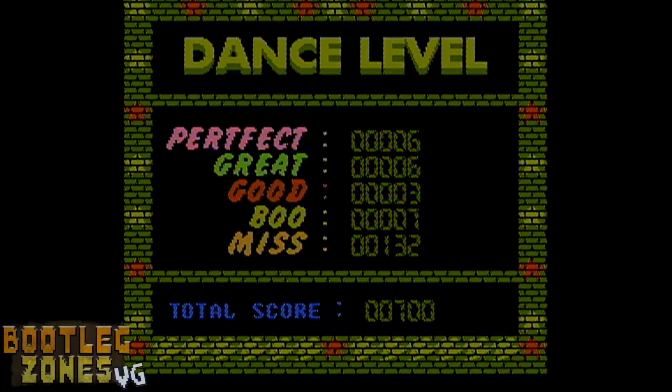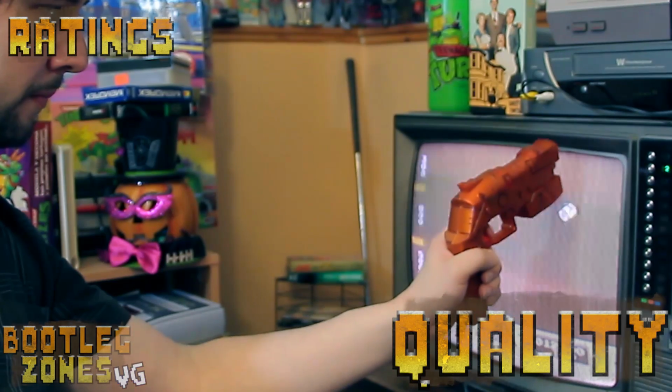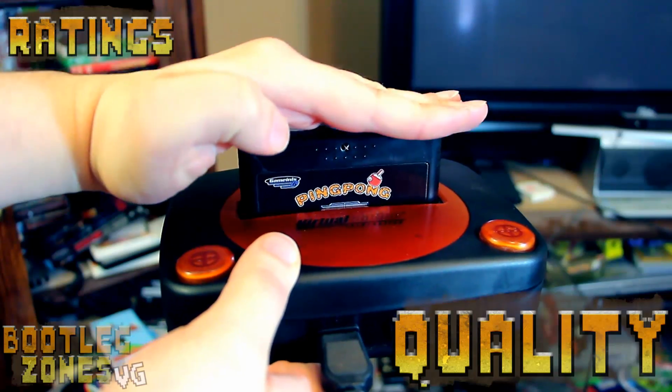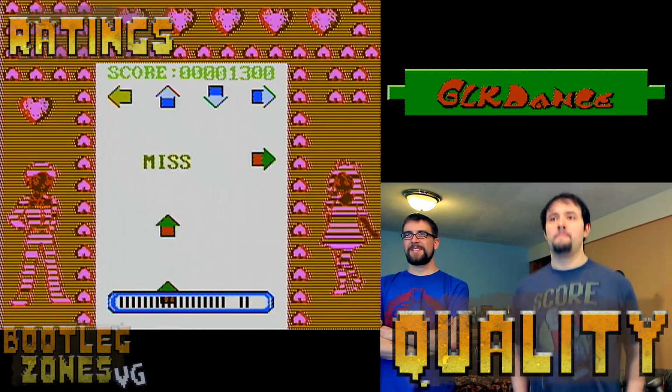Perfect indeed. The system runs famiclones nicely and has decent controllers. However, the light gun's aim is off and the motion control games are rather finicky, though you can get them to work. It's also neat to have DDR for Famicom, though again there were some issues with it. 7.